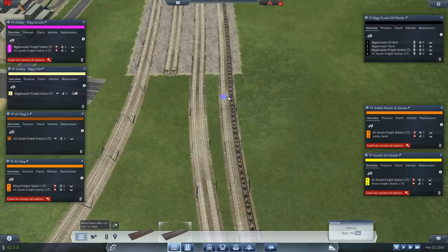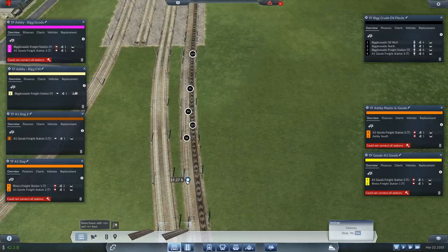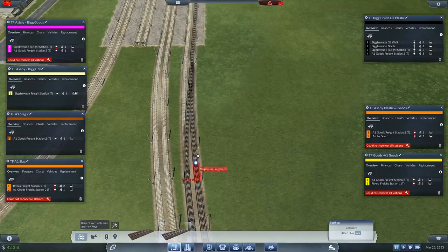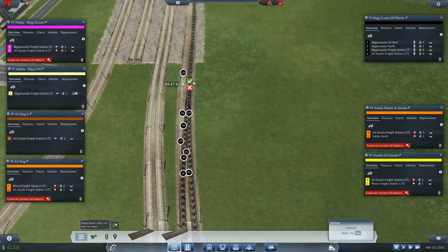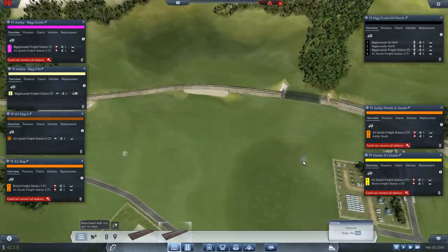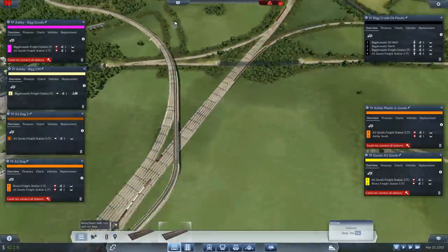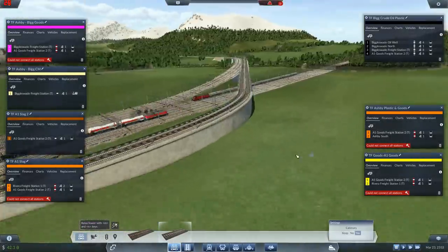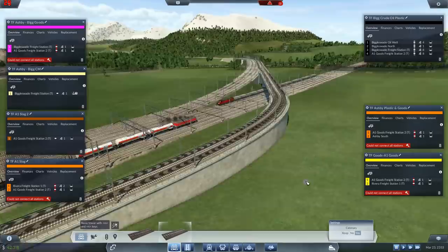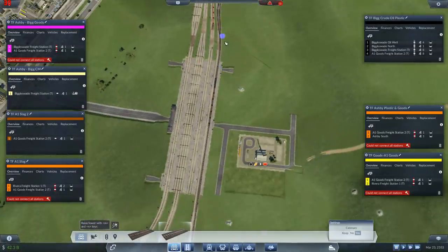So we need to put a bit of an X in. Come on, go straight. Thank you. Let's get it up to about 60. That'll do. And boom. All right, cool. So we go down here, yeah, on this line, and then we go over here. What do you think of this? Do you like this? I like this. And then we come through.